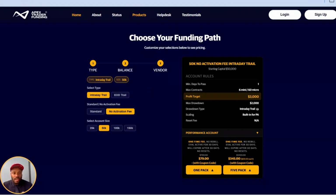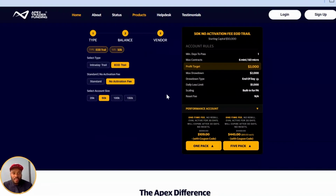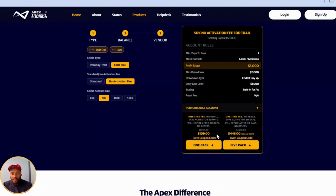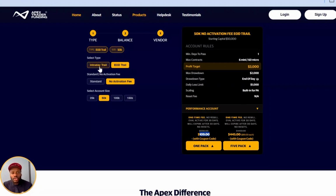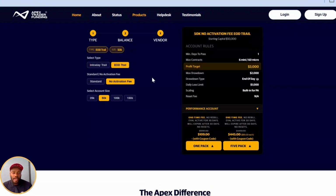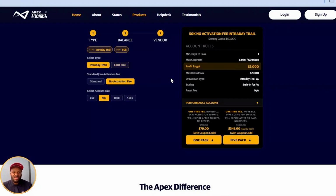So the end of day trailing thresholds tend to be more expensive than the intraday. So there's a little bit of a difference, right? If you look at the 50K account on the intraday, no activation fee, it's $79. On the end of day, it's $109, right? So you're also going to need to decide which one you want. If you're a newer trader, my recommendation would be going with the end of day trail because it just reduces the stress when you're trading in terms of having to manage the trailing threshold. But if you're someone who's a little bit more experienced, you have a strategy that you're really comfortable with, then just go with the intraday trail. It's much better and it's much easier that way.